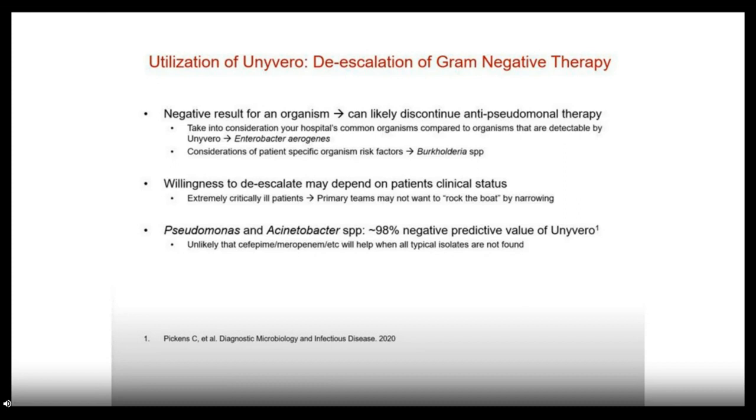The other thing to keep in mind, especially for stewardship programs, is that willingness to de-escalate may depend on the patient's clinical status and the comfort level of the primary team. I'm sure we're all familiar with patients who are very critically ill and possibly on 4 pressors, and quite honestly, fear drives a lot of antimicrobial use, especially in ICUs. Primary teams may not necessarily want to rock the boat if a patient has improved ever so slightly on combination therapy, even though logically they may trust the results of this. It may be difficult to, in real time, de-escalate drastically in this setting. They may want to wait till the next day, and that's understandable. I'm sure many of us have been burned by missing an organism from time to time.